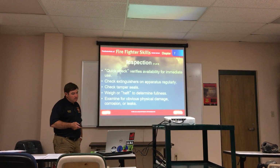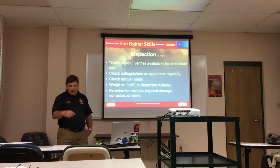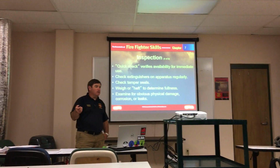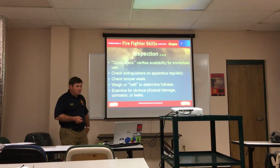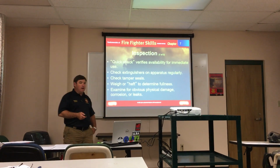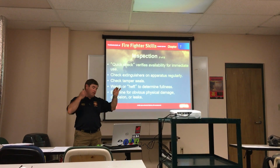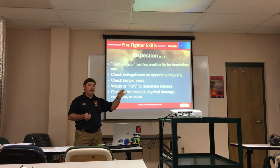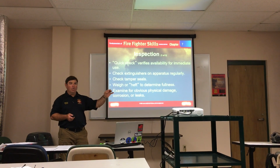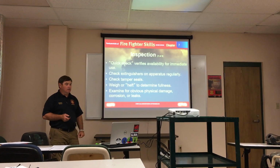A quick check, according to NFPA 10, is just that, just a quick check. It's just a regular inspection. That's all it says about it. So, check extinguishers on the apparatus regularly, every morning. Check the tamper seals. The tamper seal will be kind of like a little zip tie with a number on it, and you just want to make sure that's on there. If that's on there, more than likely it's going to work unless there's some kind of leak. Of course, while you're inspecting it, you can check all that.